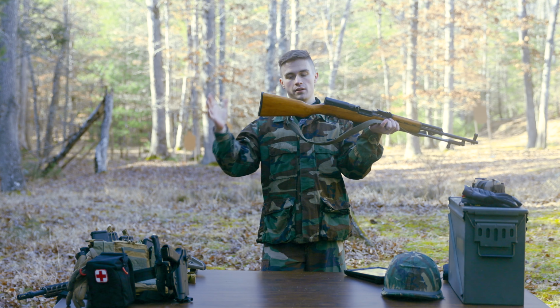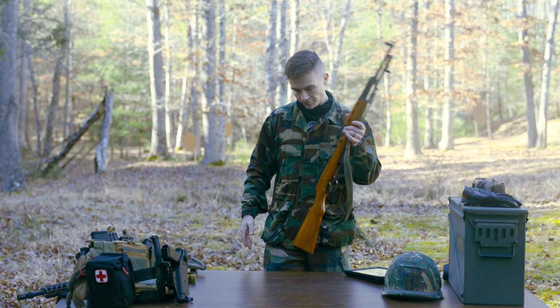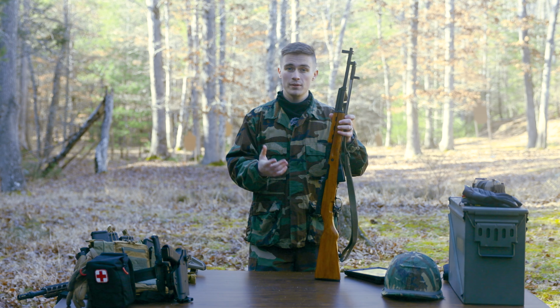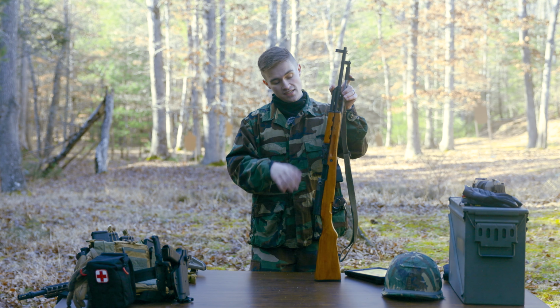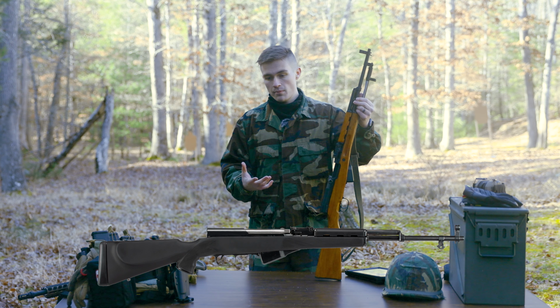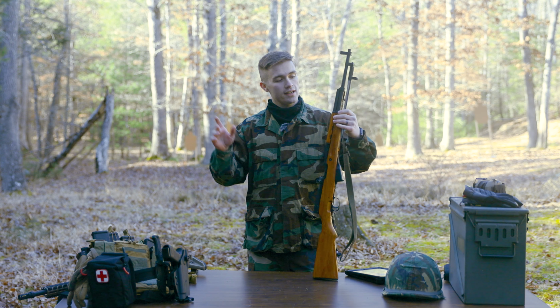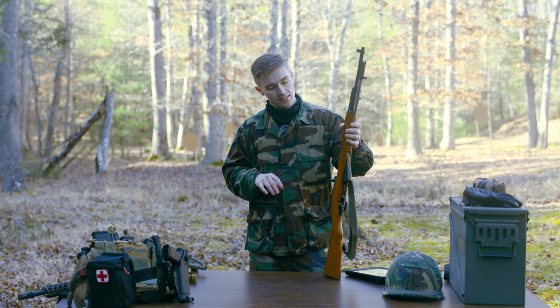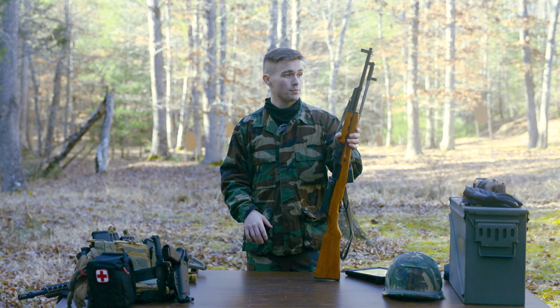Maybe it could use a longer stock. A lot of people I see will change out the stocks on these to synthetic stuff. I knew somebody one time that did that, and the accuracy was out the door after they swapped the stock to a synthetic stock. So I would never recommend it. If you're looking to pick one up, keep that in mind.